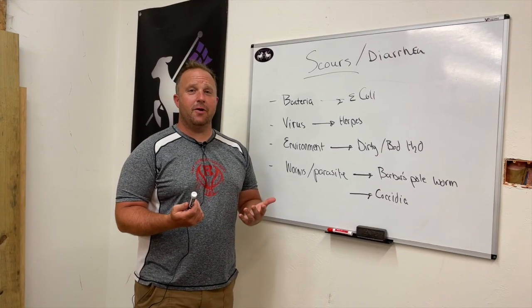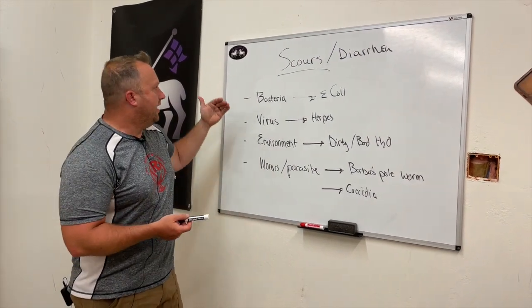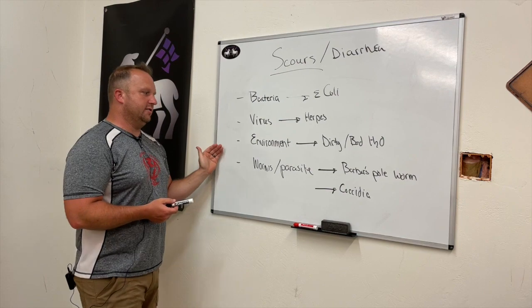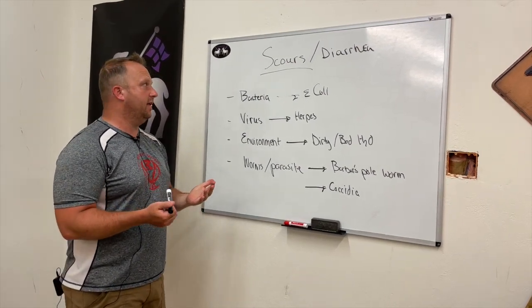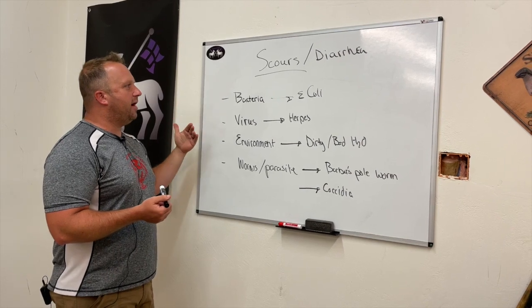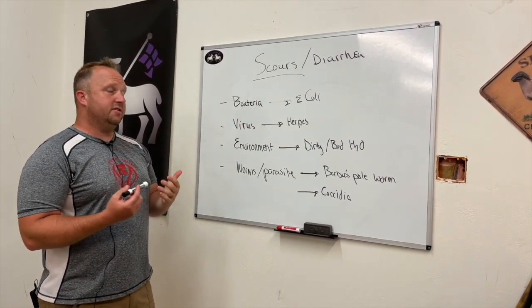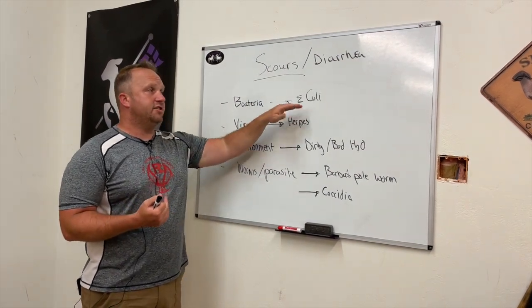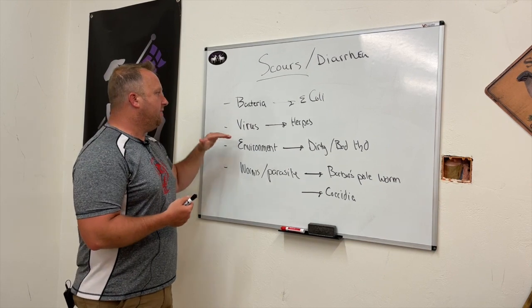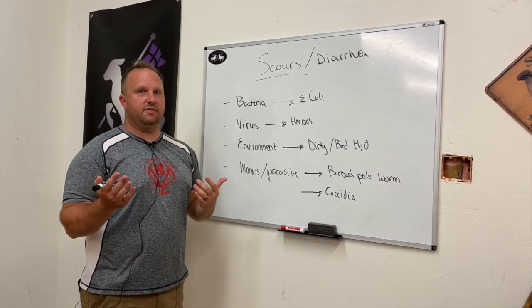All right, so here we are in the shop, and we want to talk about scours and diarrhea. Now, there are four major causes of scours or diarrhea in your baby goat or in your baby lamb. The first one, and probably one of the more common ones, is bacteria. Now, this can be caused by multiple different bacteria, such as E. coli. And then we get into viruses. You can get herpes viruses, all kinds of different viruses.